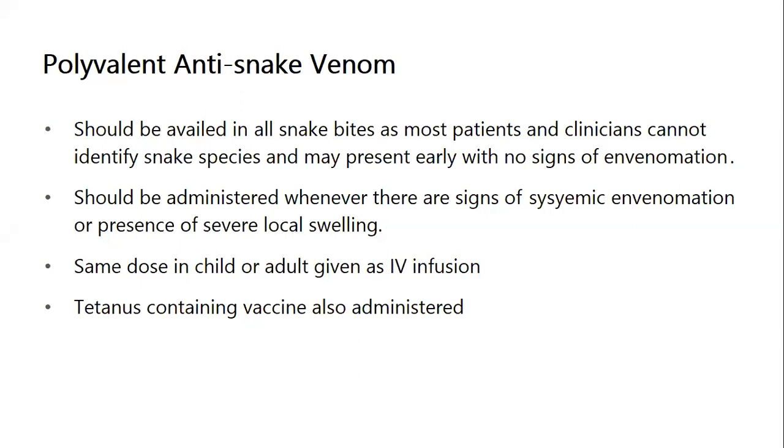It should be administered where there are signs of systemic envenomation or presence of severe local swelling. With the polyvalent snake venom, the same dose is given in children and adults and is given as an IV infusion. Then tetanus containing vaccines are also administered, and remember to follow any other specific snake bite guidelines. We had a CME on the same not long ago.